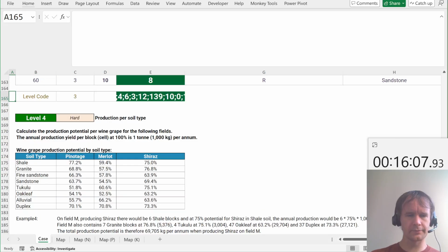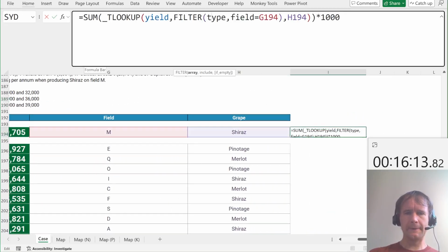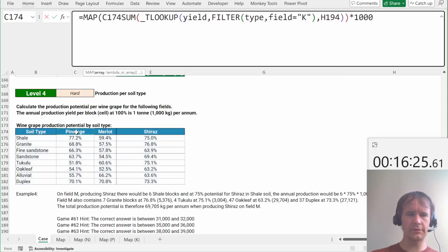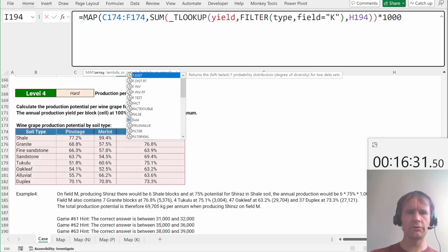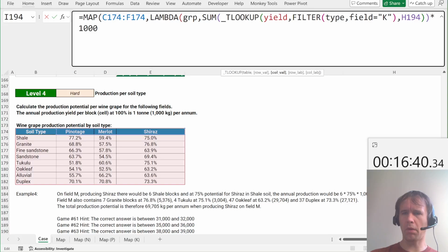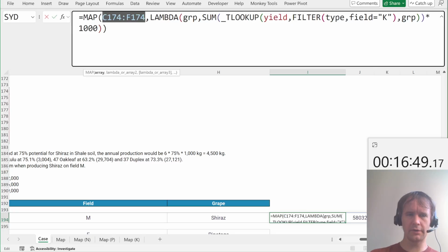So, just want to take this. I want to replace the field with K, and I want to say map the list of these, but out one more column, C, D, E, F for the hidden one, and then it's going to be lambda group, group. And we're interested in which one is the highest, so I guess we'll just say, take this reference.